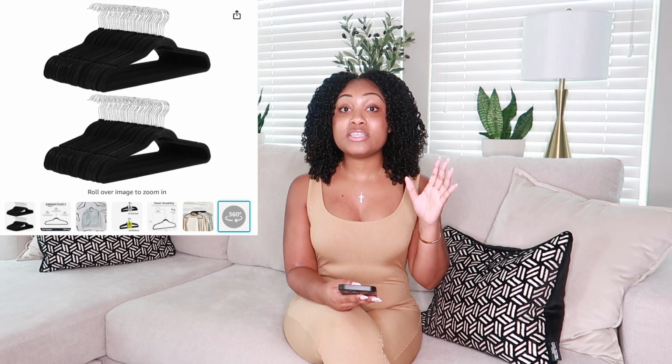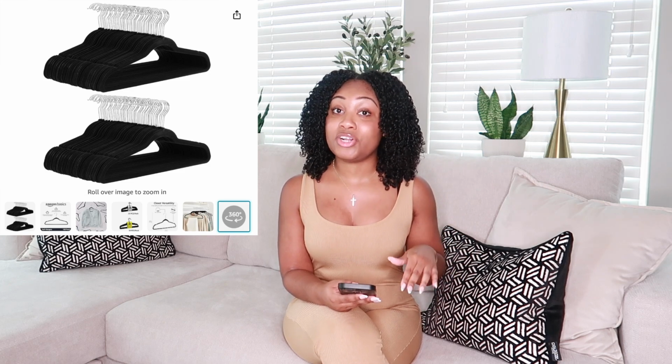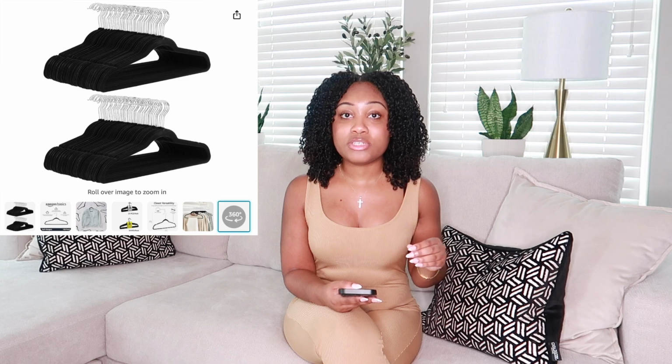And what I mean by that is this closet doesn't necessarily have nice shelf built-ins. It's just wire shelving, which is totally fine because I really just made the best out of it. So the first thing that I did with this closet is make sure that I had all black velvet hangers. This is so underrated when it comes to organizing your closet. I cannot stand multicolored hangers. It's just so annoying to me. Honestly, I don't even like plastic hangers. If it's not velvet or wood, it's not coming in my closet.